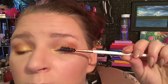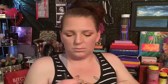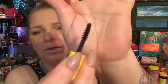Let me comb this out. There we go. So I really do like both. But I like the Wet n Wild more because it's more affordable. And again, this is the Mega Volume Mascara. See, the bristles are kind of similar. That's why I picked these two. I didn't really want to battle them until the last minute, but I'm glad I did. Because Wet n Wild you can get anywhere from like $2 to $3. You know, it really depends.